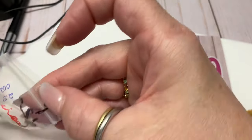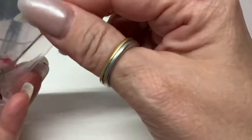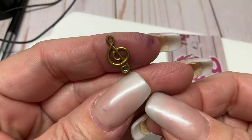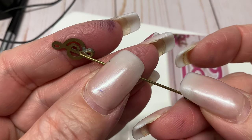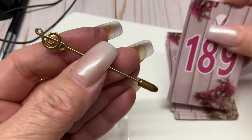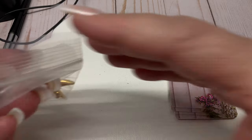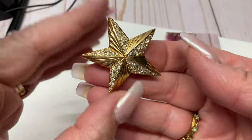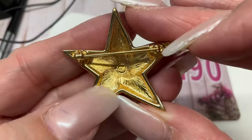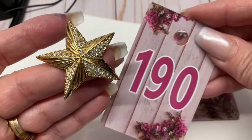Oh, we have a music note stick pen. Probably gold filled. It has that look of it. I had asked $3. It looks like it's been soldered there. How about $1? $1. Okay, what are you? We have a little star brooch, gold tone, Swarovski. Probably a 7 or 8, I would guess. How about $4?